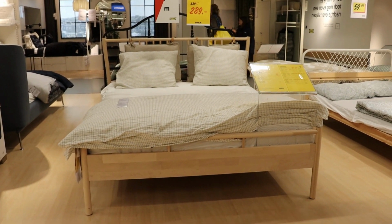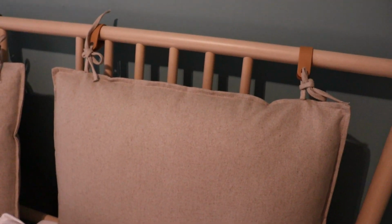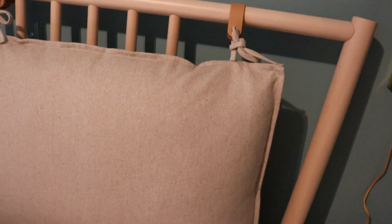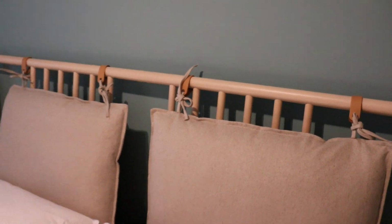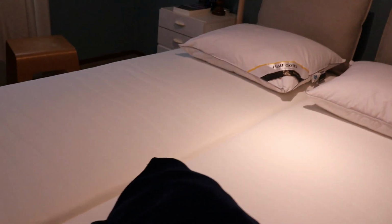So this bed is the bed that we saw in the IKEA episode. We really love that it came with these cushions, so you can sit up in bed and it just adds to the character of the bed. The bed frame itself is something that we both really, really loved. It's very simple, but it's got some character to it. And we really like that.